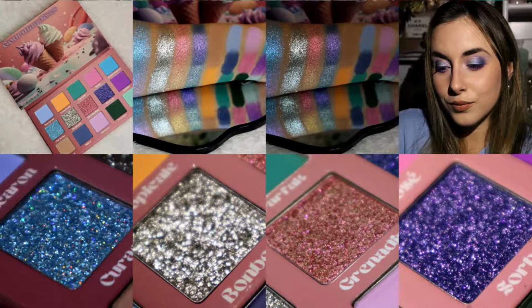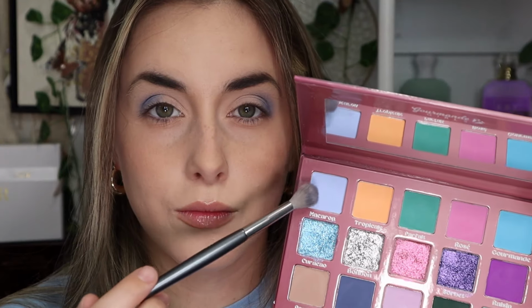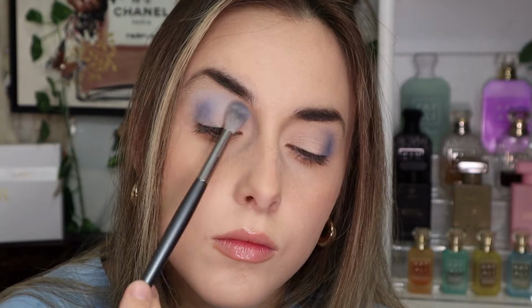So I'm gonna go ahead and show you how I actually got this look on my eyes today. I feel like I don't do extravagant looks, so I wanted to just show you this palette in action because I want to do some live swatches for you. So I used almost every single matte in the palette except for 3 mattes, so honestly that's pretty good for this look. And I wanted to go for more of a cotton candy vibe.